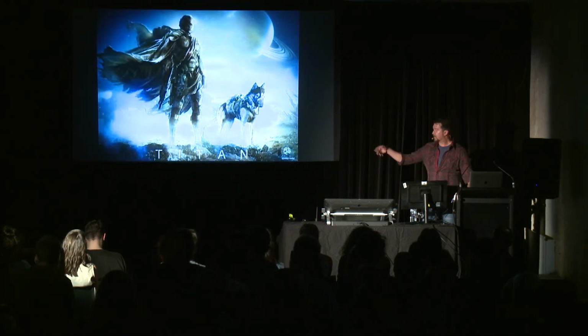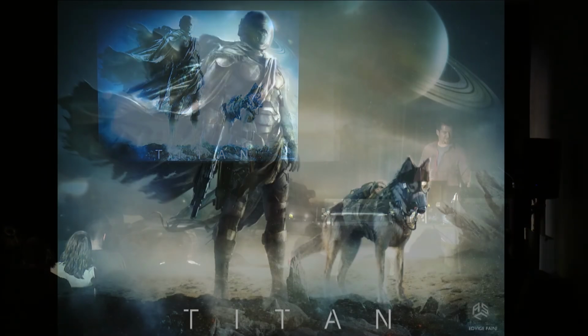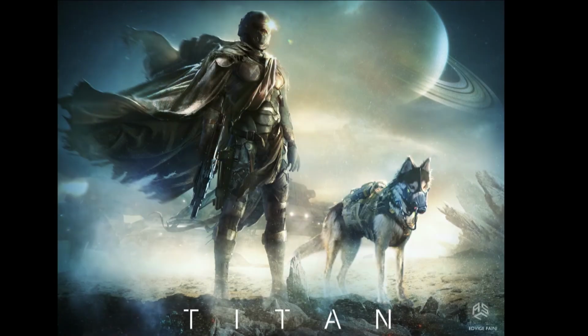This is one that we're developing. It's a bounty hunter on Titan, Saturn's moon, him and his dog. It's kind of a Western, a bit of a Road Warrior Western kind of thing.